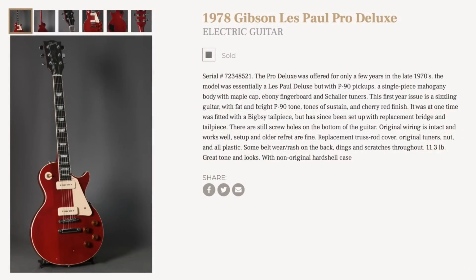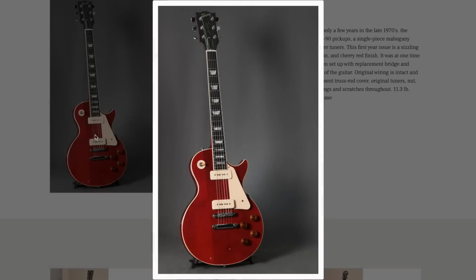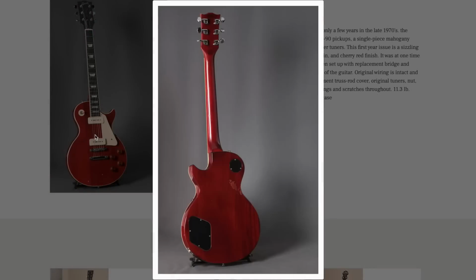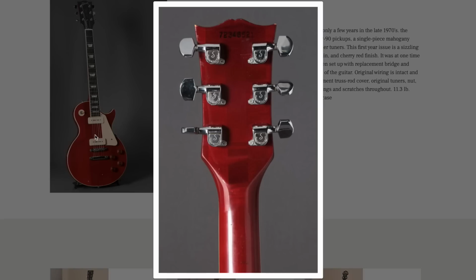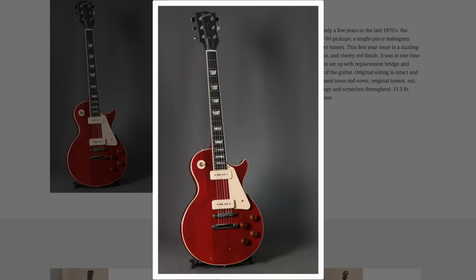But I am surprised to see this. A wine red Pro Deluxe. You see the tobacco sunburst all the time. And I guess, yeah, you do see the red, but I just don't remember seeing a red in a long time. Like, the gold is the finish that I just haven't found for sale ever, because that's got to be the coolest finish. But the red with the maple neck, that's pretty sharp looking.